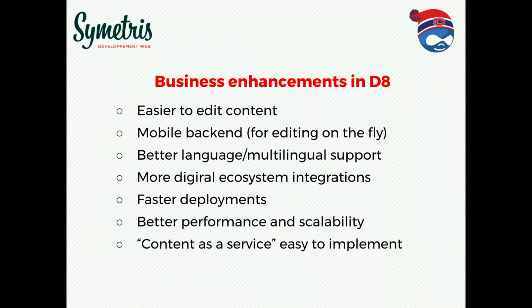And if you have a website that has a lot of views or users and is really heavy on requirements, then performance and scalability are a bit better in Drupal 8. If you have a very lightweight site, you probably won't see that much of a difference, but in larger sites, you can see that. And finally, there's a concept that was in Drupal 7.